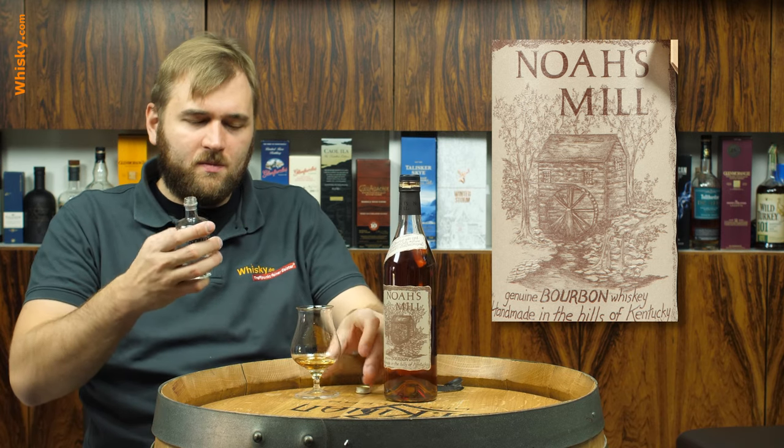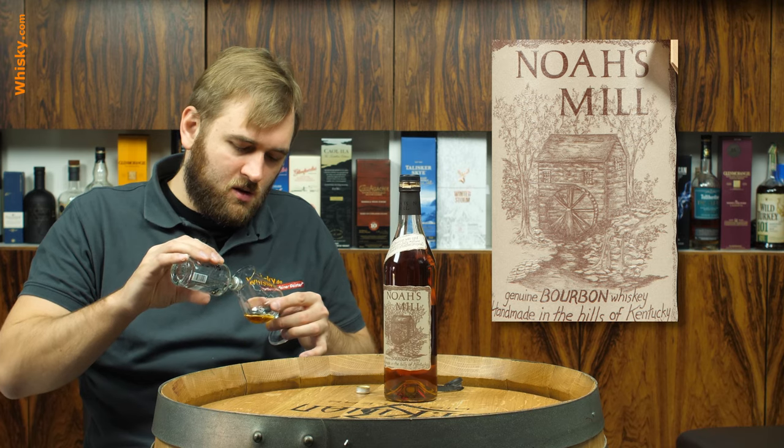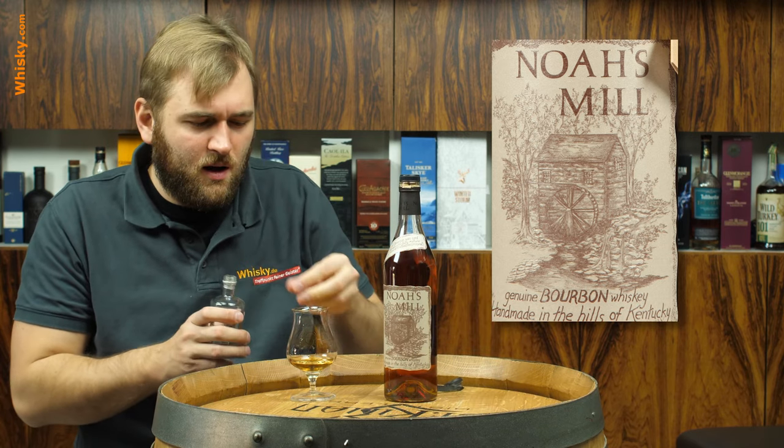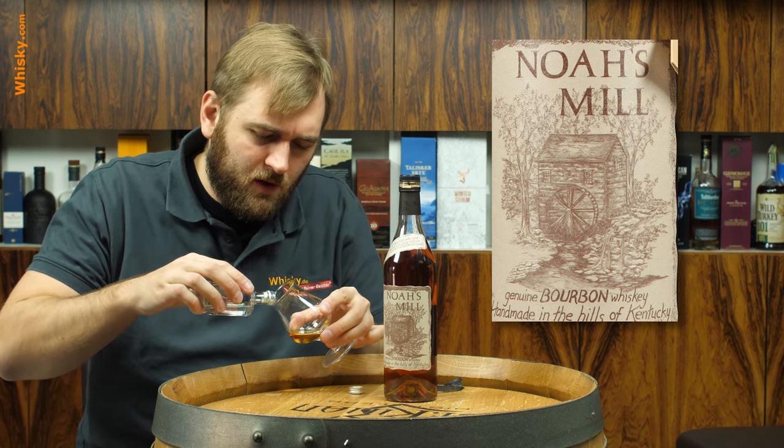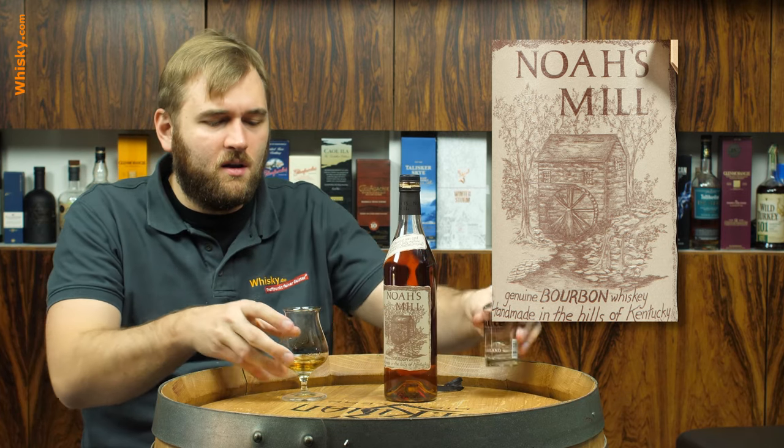And before I try, I will add some water. When you add water, always add demineralized water, not mineral water. Well, maybe add a bit more. It's very low on all the minerals, so it's not changing the whiskey a lot by its flavor, but just dilutes the whiskey down to a strength that is more enjoyable.